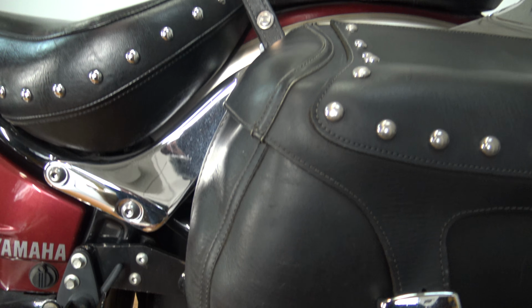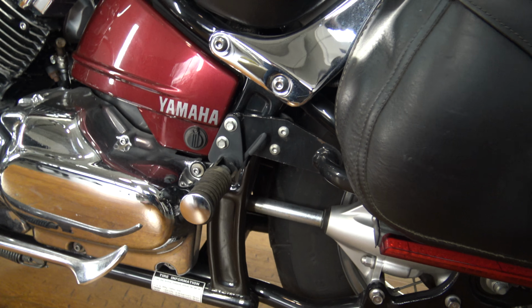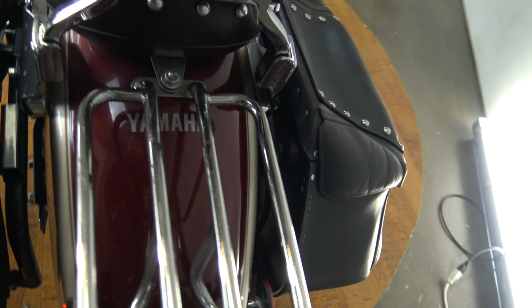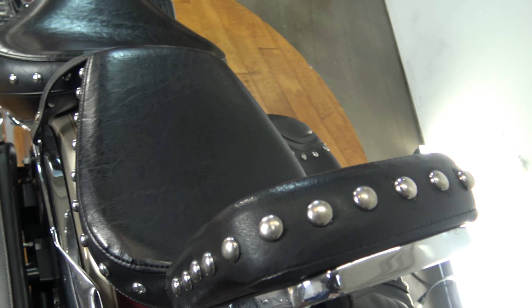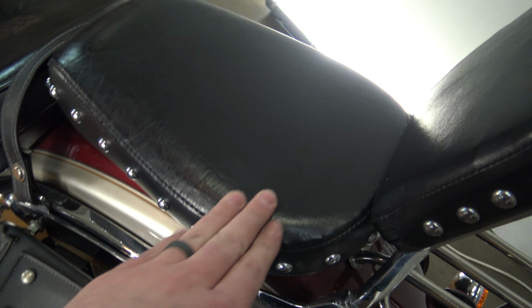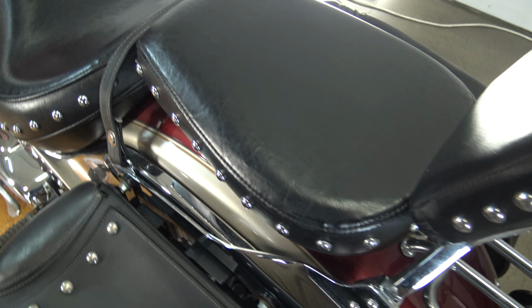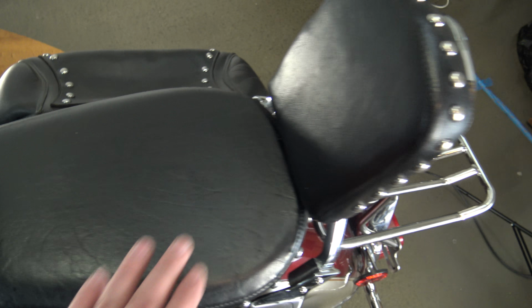Anyway guys, this is the 650 V-Star. Come up over here, check out the luggage rack. This seat is in really nice shape. I would imagine this was replaced. It would be tough for the original seat to be in this nice of shape, unless it was kept inside. And it does not have a ton of miles on it for 2003. It has almost 13,000 miles.